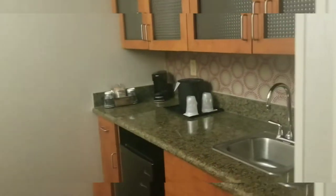So we really enjoyed this hotel room because it was a double room. So we have this one living room and eating section. And then as you can see on the other side here, we have basically the bedroom section. There's two queen beds and then there was a pullout on the other side.